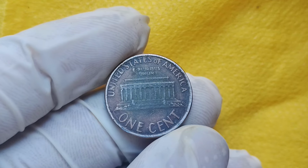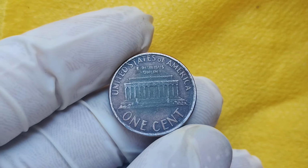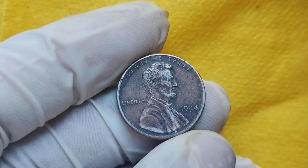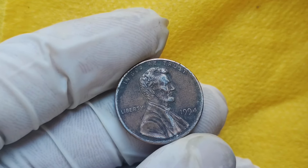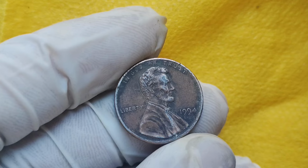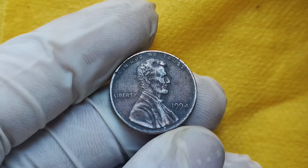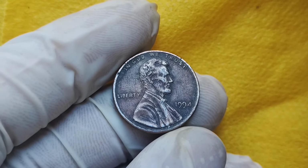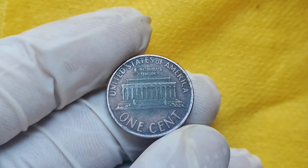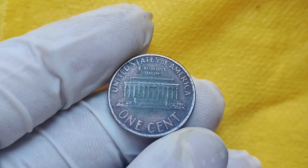Let's get into it. So, first things first, why is this penny such a big deal? Normally, if a coin doesn't have a mint mark, it means it was made in Philadelphia. No biggie, right? Well, here's where things get interesting. The 1994 Lincoln penny should have a mint mark if it was made in Denver, D, or San Francisco, S. But somehow, a small batch of these pennies left the U.S. Mint without a mint mark when they were supposed to have one.